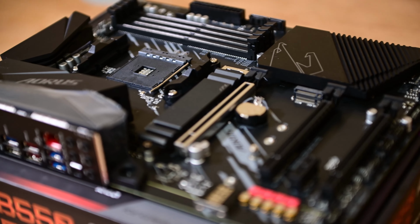Not to mention, the X570 motherboards have a built-in fan to cool the chipset. I've never been a fan of having fans on the motherboard. That's just one more potential point of failure in the long run. So for me, this B550 motherboard had everything I was looking for.